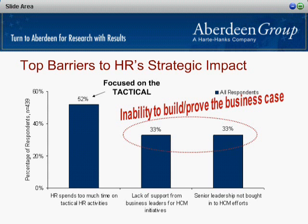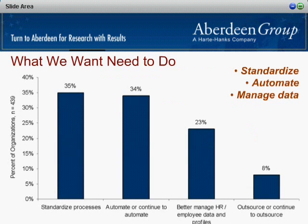So with that in mind, what can be done from a data perspective? These are the areas that need to be focused on. First off, it's standardization. The question we asked is what are companies doing in order to overcome HR being so tactical? And as you can see here, there's a relative tie for the first answer. The first is standardizing processes. So what we're seeing out there is a tremendous need to add consistency.